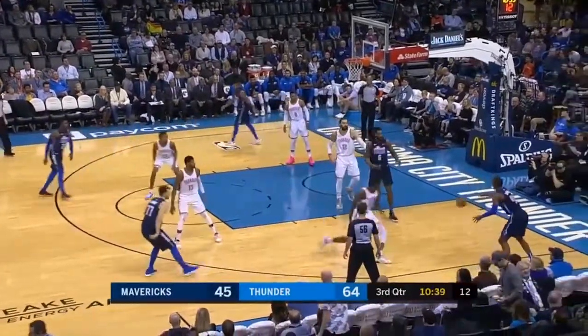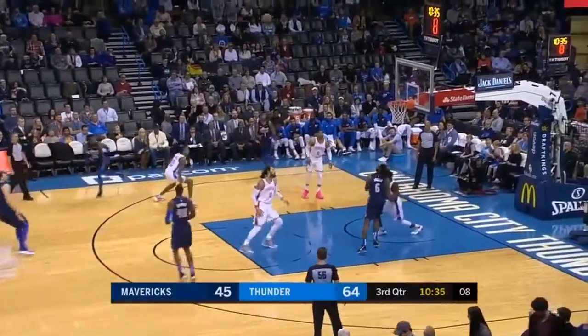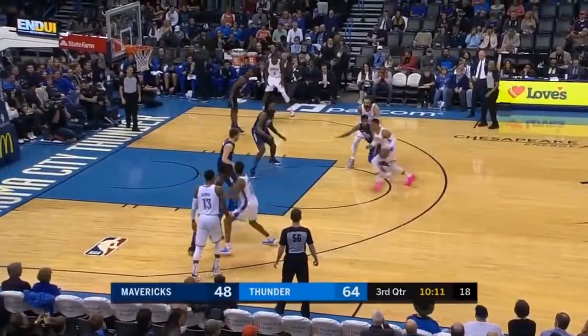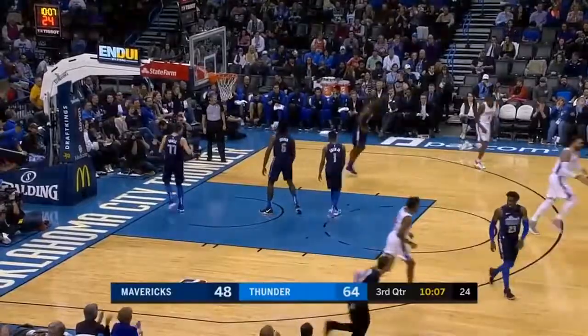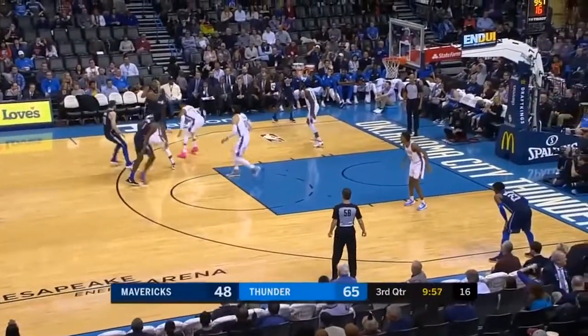And DeAndre Ayton's had a fantastic year. When you talk about somebody, it's tough to give somebody credit without discrediting someone else. Way through this season, he's a big reason why. In addition to the numbers that he's putting up, his team all-star bid, which would be the first of his career.